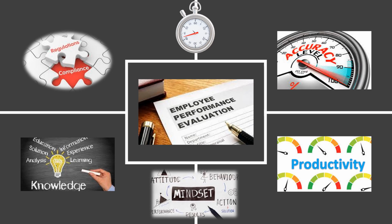Getting a certification is kind of a minimum standard. Have you ever taken a pre-employment assessment and, despite a certification, not passed it? Or once you have a job, you are held to all kinds of standards, including regulatory compliance, payer compliance, accuracy, productivity, the expectation of a certain level of knowledge, mindset, including communication with superiors and other coworkers, timeliness, etc. So certification is a standard, but again, it's the starting blocks. It is not the finish line.